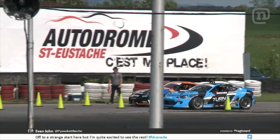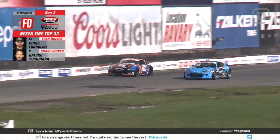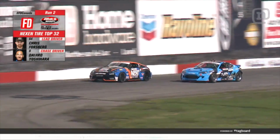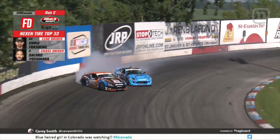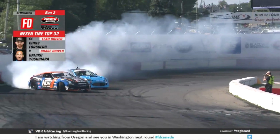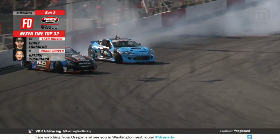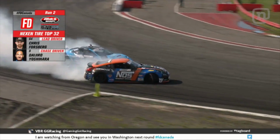And that's just another testimonial to just how high caliber these drivers are and how aggressive everybody is putting it out there. Here we go, Forsberg out front, Dai Yoshihara, boom, right there. See Forsberg turn on the smoke screen. Dai Yoshihara, great mimicking of the angle. Look at Dai Yoshihara, the baby blue shadow mirroring Chris Forsberg into that second outer zone.